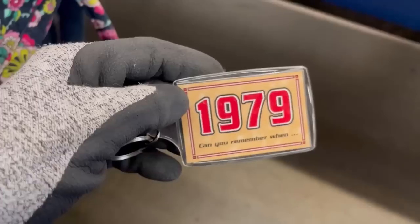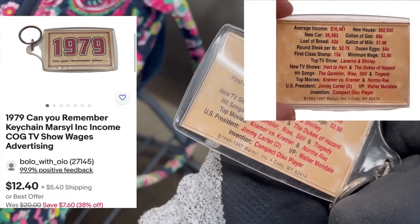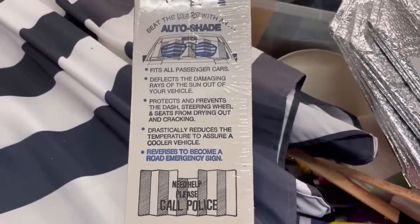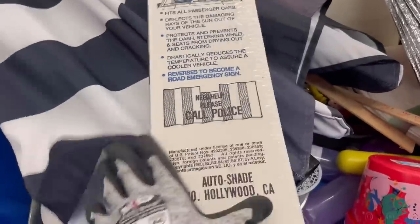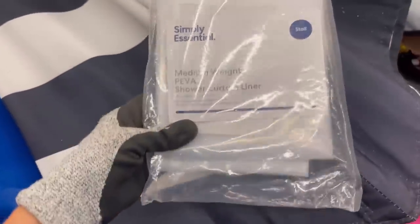What is that? This I picked up because I thought it was pretty cool and it's a 1979 keychain and on the back it tells all these things that happened in 1979. This is a windshield cover. And for some reason, I tried to find the listing and I couldn't find it. So I will try again later, but that should be available in my eBay store.